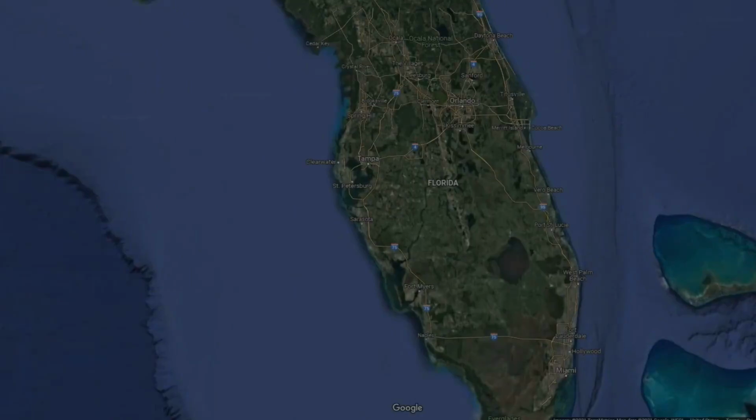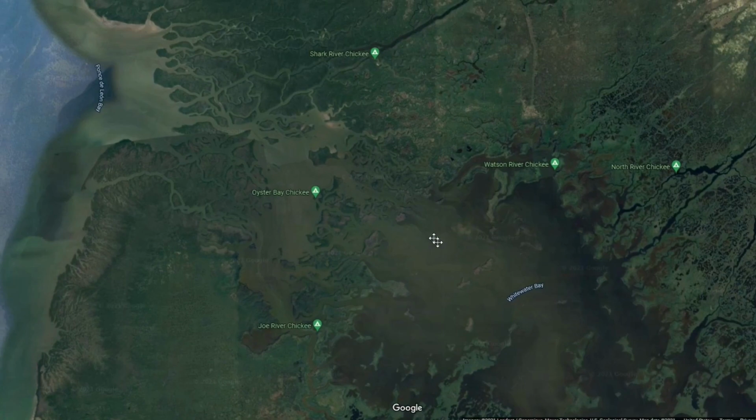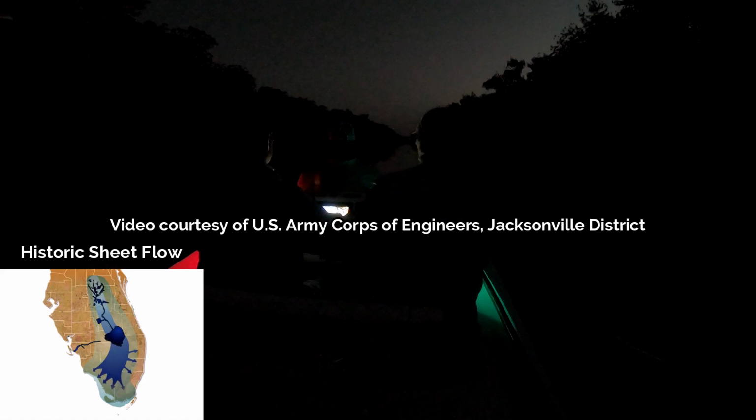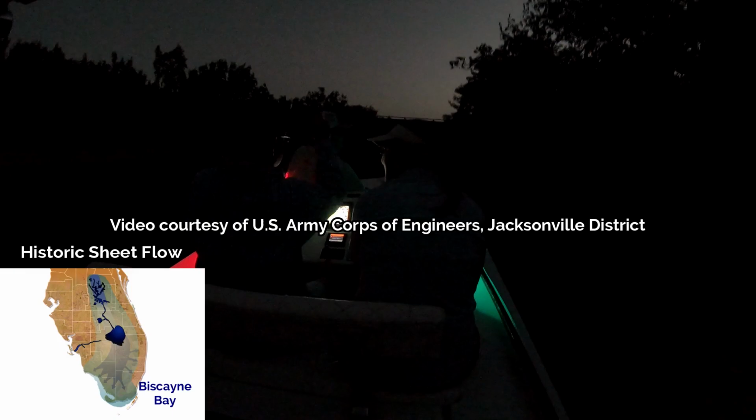Everglades National Park was established in 1947 to preserve the natural landscape and to prevent further development and degradation of its land, plants, and animals. Originally, the landscape of Florida allowed the water to flow south in a shallow, slow-moving sheet. This sheet flow supported many different aquatic habitats, such as sloughs, sawgrass marshes, hardwood hammocks, and mangrove forests, until it flowed out into the estuaries of Biscayne Bay, the 10,000 Islands, and Florida Bay.